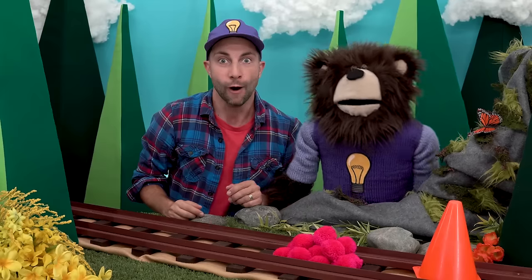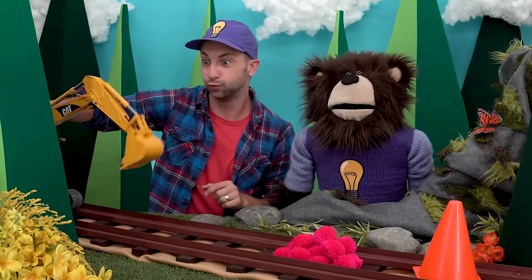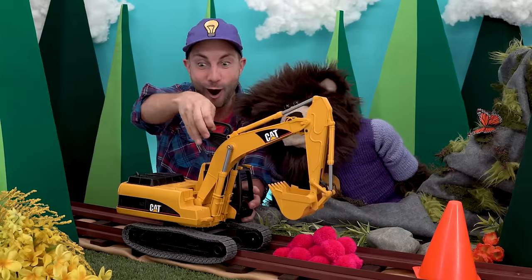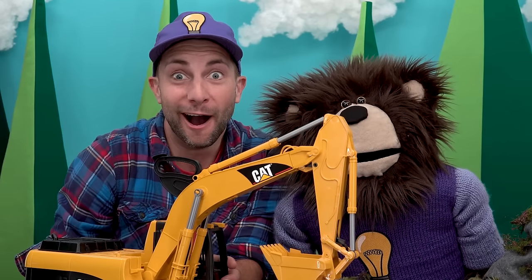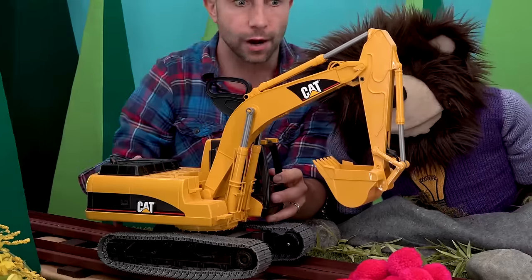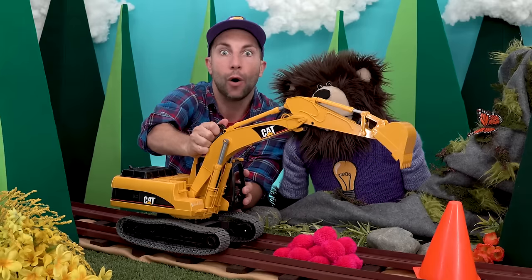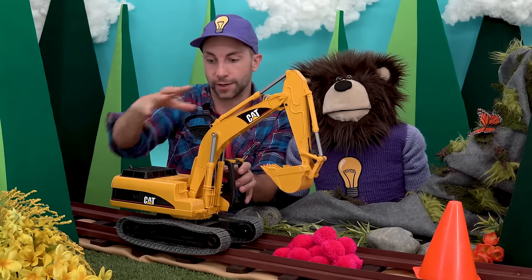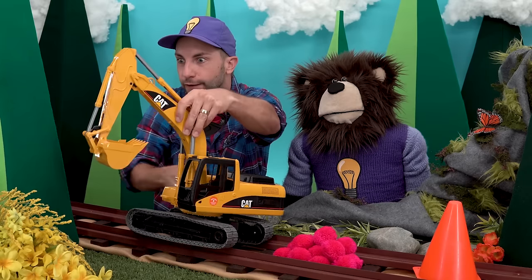Wow! Oh, Mayta, this is one of your favorites. Wow! Do you know what this is? I know you do, but do you know? That's right! It's an excavator! Wow! Look at this very long arm that has a bucket at the end that is used to dig holes in the ground. It can dig dirt, it can dig up gravel and rocks.